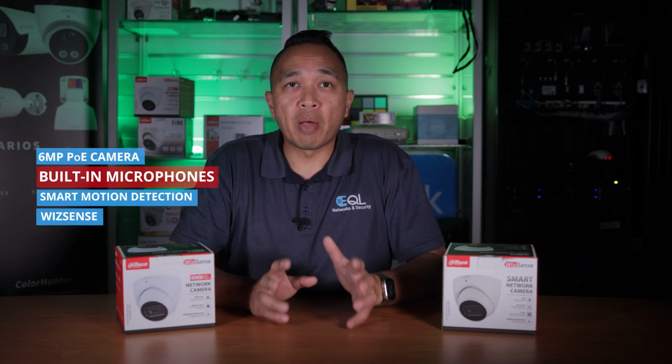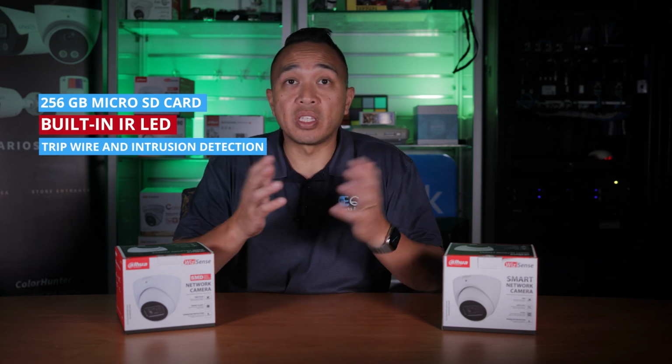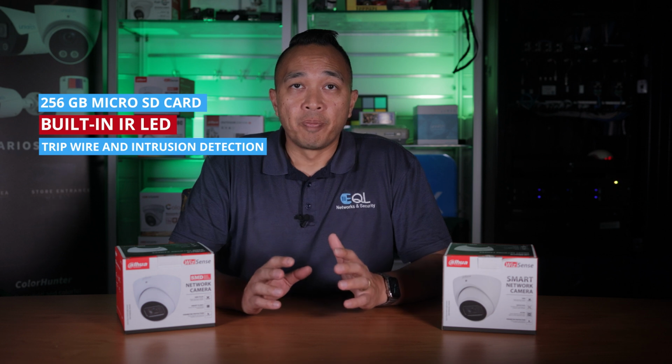So the part number for each camera is actually going to be listed here. So let's get right into this. Both cameras are a 6 megapixel PoE camera with built-in mics, with smart motion detection and SMD. They've also got localized camera storage capability with up to 256 gigabyte micro SD cards per camera. They also have built-in IR LEDs. Now, they still support the tripwire and intrusion detection. However, the AI is apparently better in the new 3666 series.